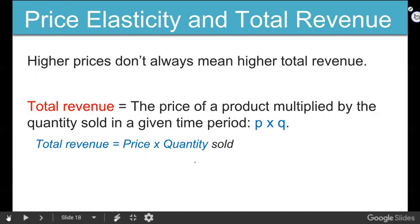So, for your accountants: higher prices don't always mean higher total revenue. Revenue means what? We have a word for that. A single word. No, it's income. The IRS is the Internal Revenue Service, and they're taxing our income tax. That's how you remember that.